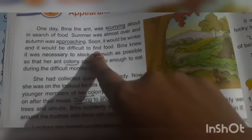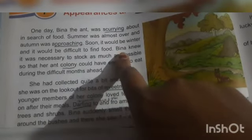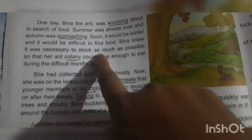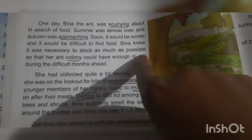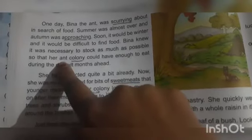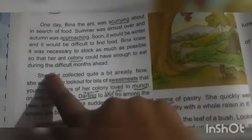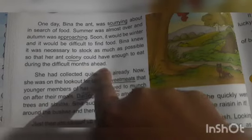Soon it would be winter. After the autumn, it would be winter, and it would be very difficult to find food in winter because it's all cold out there. So Beena the ant knew it was necessary to stock, to save as much food as possible so that her ant colony could have enough to eat during the difficult months ahead.